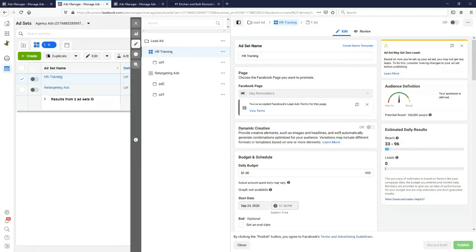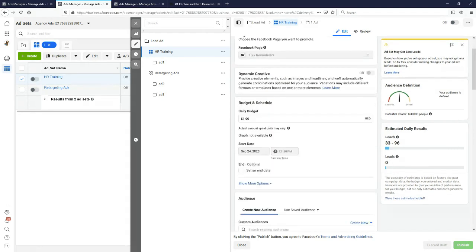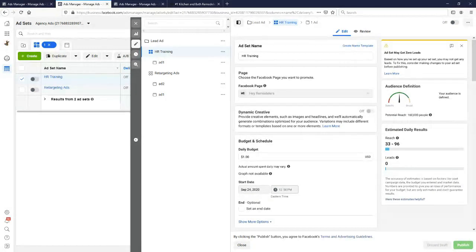So let's talk about the ad set level, which is the targeting. Now, the beauty of Facebook is their targeting. They know a lot of information about you, so you really want to dial into that. Right at the top, you can name it whatever you want. Again, I have mine HR training. You can name it lead ad Austin, if that's where you live, or wherever it is. Just name it whatever you want in this box right here.